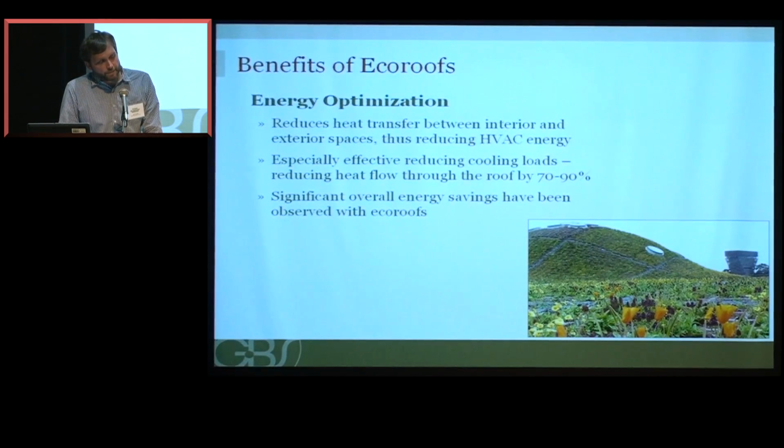So another aspect that you might not think about, or maybe you do, is the idea that this additional layer, essentially of insulation, can result in reduced energy use. Basically there have been a number of studies that show that with that layer of soil on top of the more traditional roof, you have less heat transfer, and thus less activity by your heating and air conditioning system to respond to that heat transfer.